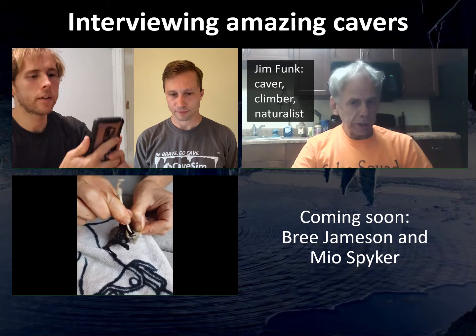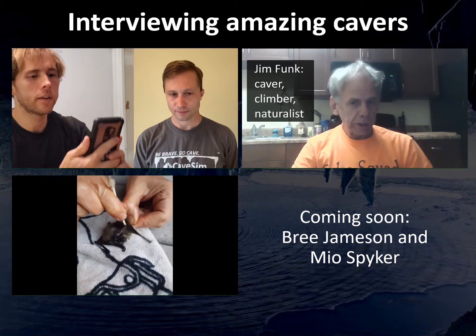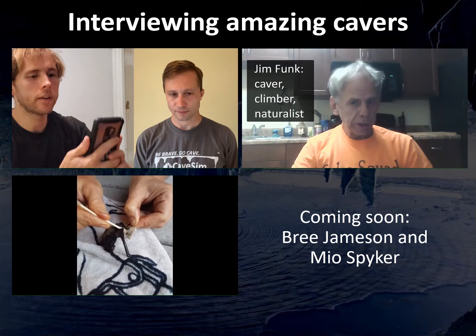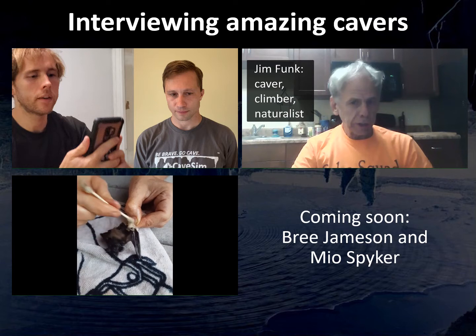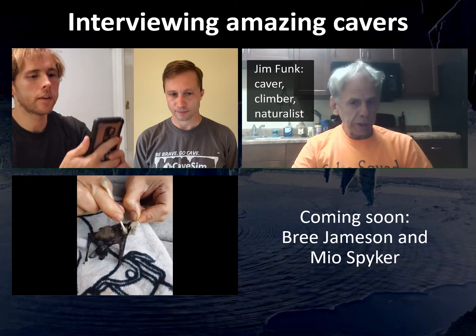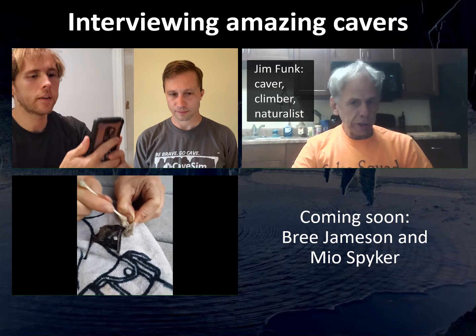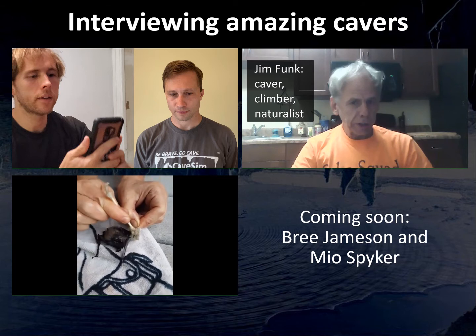One I'm particularly proud of was a bat that was caught in a glue trap. I'd never done it before. A bat was plastered to a flat cardboard glue trap that was put out probably for mice and insects. Unfortunately, this little bat got caught in it.